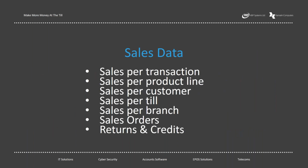So from a sales point of view, it's not just sales at the end of the day. It's not even just sales till by till or sale by sale. Yes, we do need sales per transaction, but I need you to be collecting from the EPOS sales per product line, sales per customer, per till, per branch, and not just stopping at sales invoices. Do we want sales order integration? If we're in, again, go back to the trade counter environment or any environment where we're not delivering the goods straight away, from the EPOS we want to be creating a sales order, not a sales invoice. So that order can flow into the finance package and then can be fulfilled at a later stage.